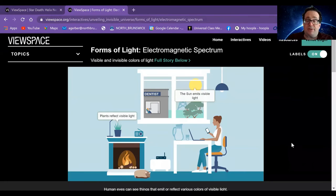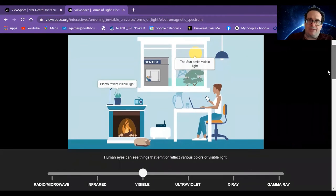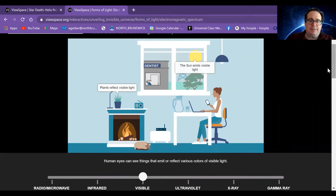Now, if you haven't seen any, I'm going to give you an example of some of the things that we look at. And again, this is something that NASA has shared with us. This is a particular website. It's all about looking at the forms of light. What kinds of light are there? Well, we start out with this pretty typical scene. We're looking at the visible light. Now, why is it good to know about these different types of light?